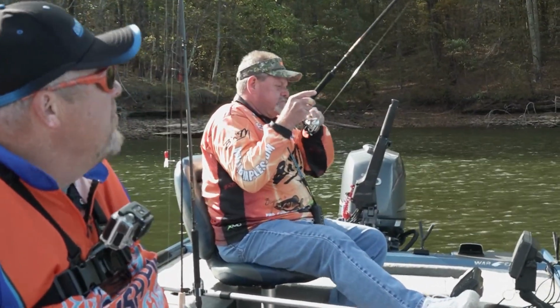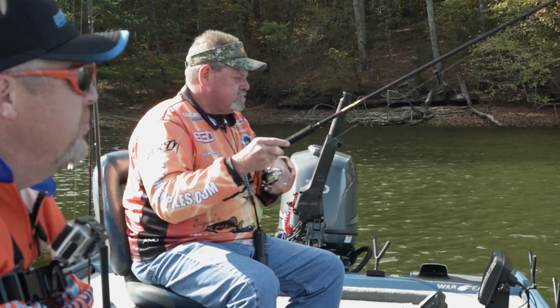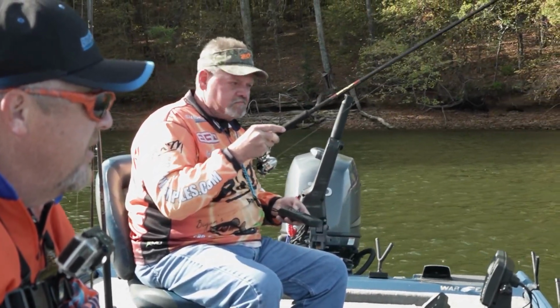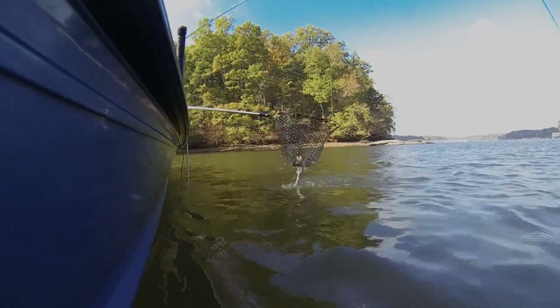Got him? Yeah. There we go. Working this one brush pile over and over, hitting them on the head to get them to hit, and trying to control the boat at the same time. Oh, that's a nice fish. That's a white crappie. There we go.